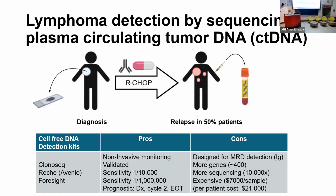It's sensitive to 1 in 10,000 molecules. Foresight is 1 in a million. It predicts outcome if you look at the amount of ctDNA at diagnosis, cycle 2 of chemotherapy and end of treatment, but it's very expensive. They're charging $7,000 per test. So for a patient that requires 3 samples, it costs $21,000.